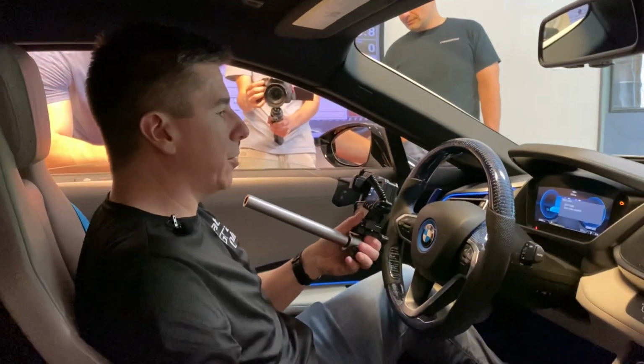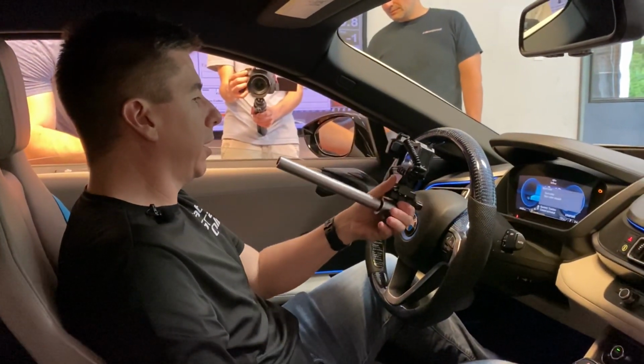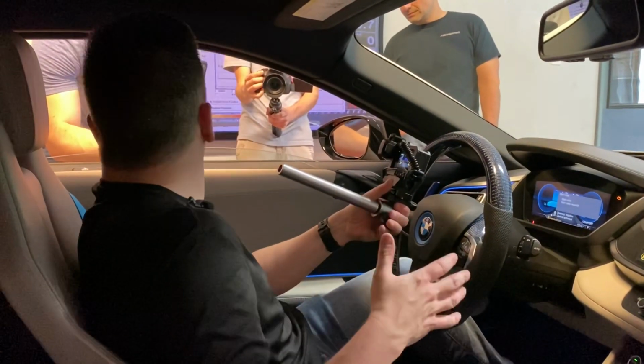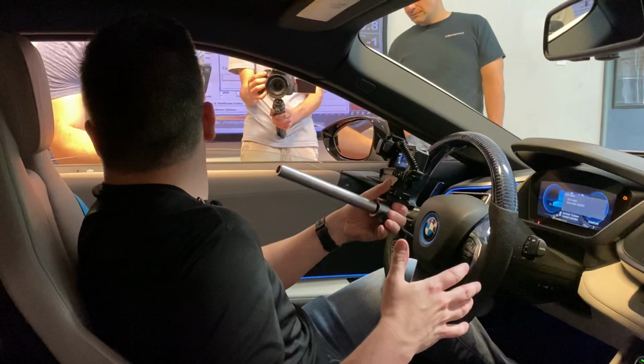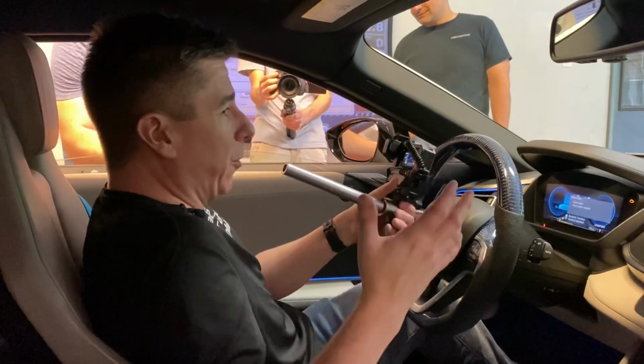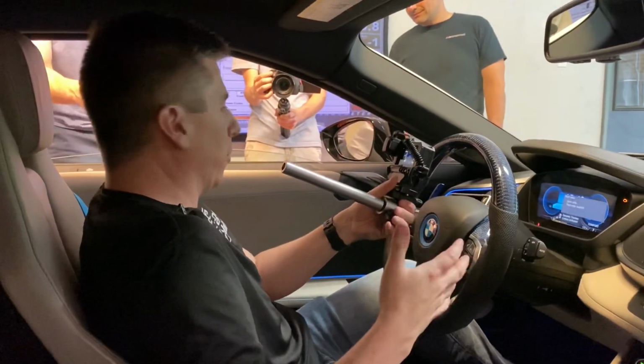I should be able to turn traction control off at this time. So now we're in roller mode and traction control is turned off. I don't know how it's going to behave. I've never done this before. So it may work. It may not work. I don't know what it's going to do, but now you're actually in roller mode.